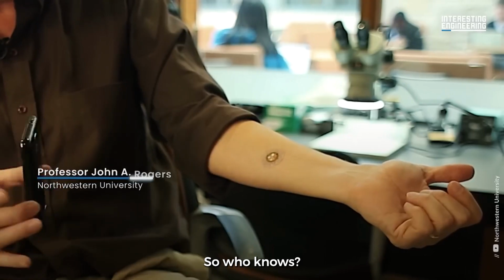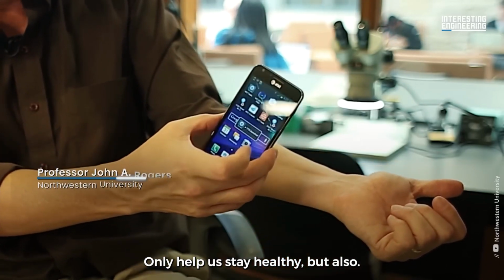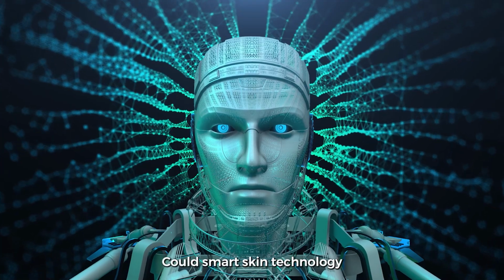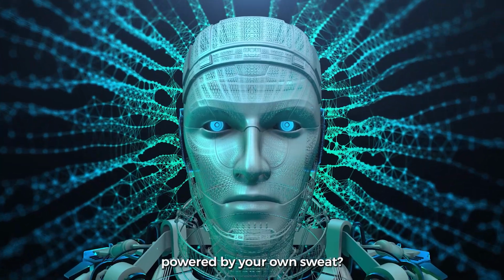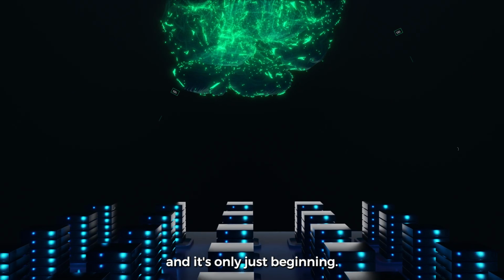So, who knows? Maybe one day we'll all be wearing devices that not only help us stay healthy, but also enhance our senses. It could change everything. What do you think? Could smart skin technology be the future of how we interact with machines? Would you trust a device powered by your own sweat? The future is definitely looking interesting, and it's only just beginning.